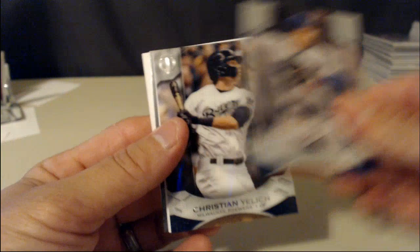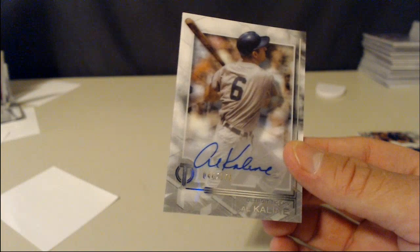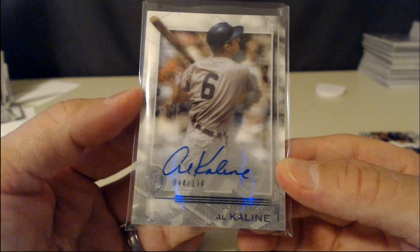Corey Seager. Christian Yelich. Oh my gosh. Are you serious right now? Al Kaline, 170. There's something really weird going on here. Three or four Al Kalines and three or four Adrian Beltres. 44 of 170 going to Detroit and Joe S. Wow.